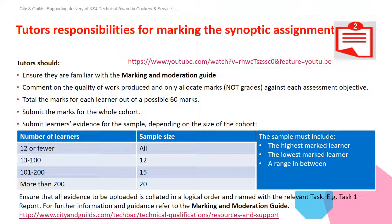If you have between 101 and 200 learners, we require a sample size of 15. Again, the highest, the lowest and the range in between. And exactly the same for more than 200 learners, the sample size is a maximum of 20, showing a range of learners as well. What is important is that all of the evidence must be uploaded.